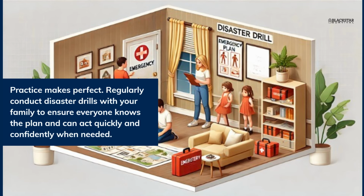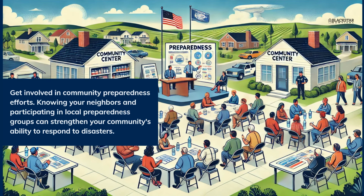Practice makes perfect. Regularly conduct disaster drills with your family to ensure everyone knows the plan and can act quickly and confidently when needed. Get involved in community preparedness efforts. Knowing your neighbors and participating in local preparedness groups can strengthen your community's ability to respond to disasters.